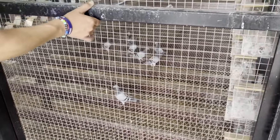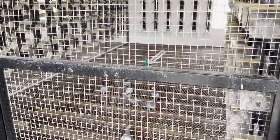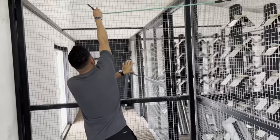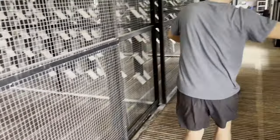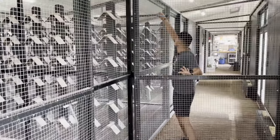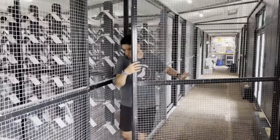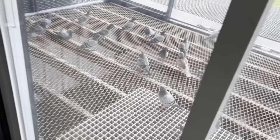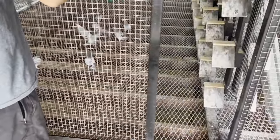So what we do is, say for example, this is a section here. We give them maybe a day, and we want to make sure they're very familiar with the whole area. This one here is easier because there are already some birds, not older, but that have been here for a while, so that the new ones are eventually just going to be following.